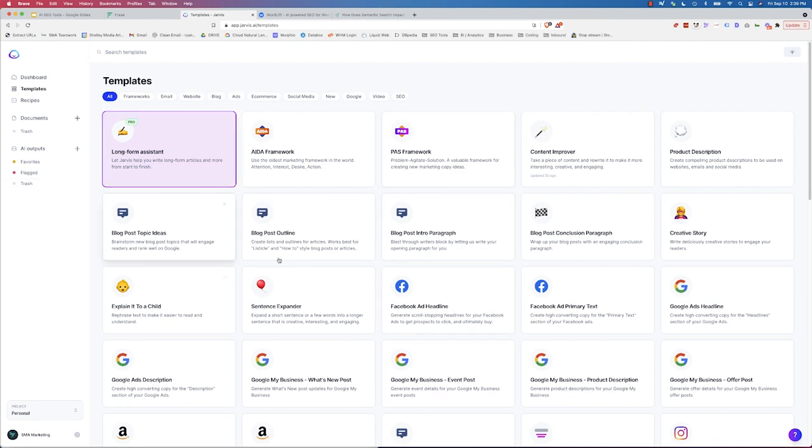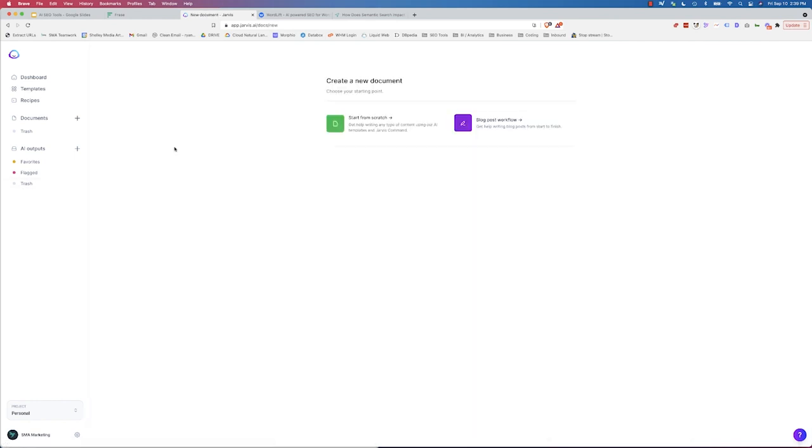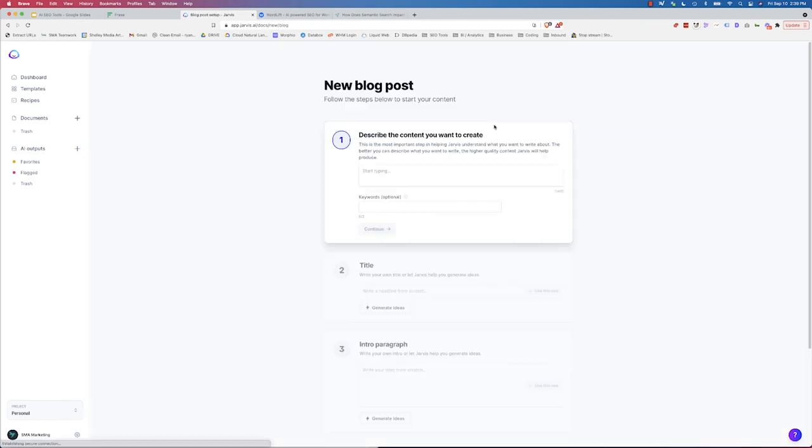But you just pick the one you want to use and you start from there. So you can do two things. You can start from scratch or you can use the blog post workflow. I really like the blog post workflow. It makes everything really easy. So we're going to use the same type of thing that we did before with Phrase, and I'm going to show you the difference between the two types of content.